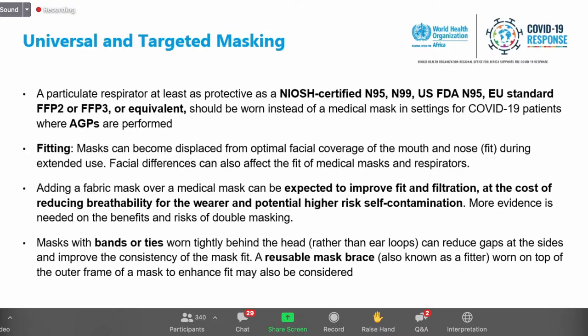So for the aerosol generating procedures, what we are recommending is the newly certified N95, N99, or the US FDA approved N95, as well as the EU standard FFP2 or FFP3, or its equivalent. If there are concerns regarding the certification of the N95 mask that is in use, we recommend that you share the issue with us. Fit testing is also recommended. If this is not possible, then we need to ensure that we have a tight seal of the N95 mask.